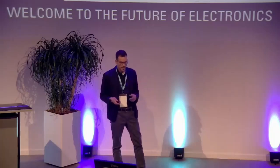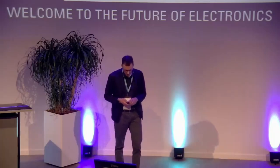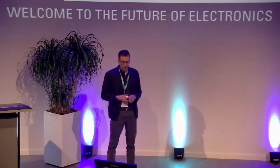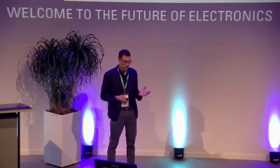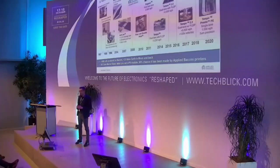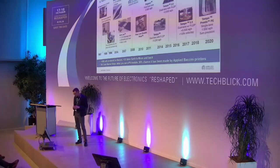So within this galaxy, we have a smaller unit, and within this small part, we have a tiny cluster in Italy, nicely located close to Venice, where we basically developed screen printing applications. And the company is pretty old. It was founded in 1967, same year as Applied. It got acquired by Applied Materials in 2008, and the idea was to basically expand mostly in the PV business.